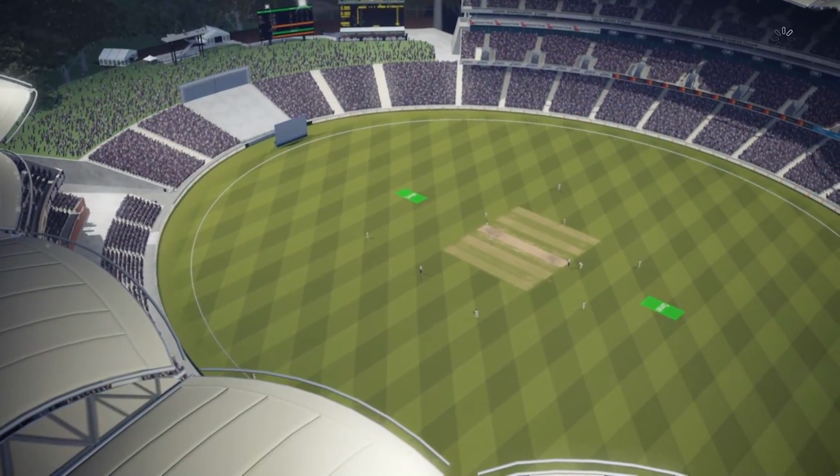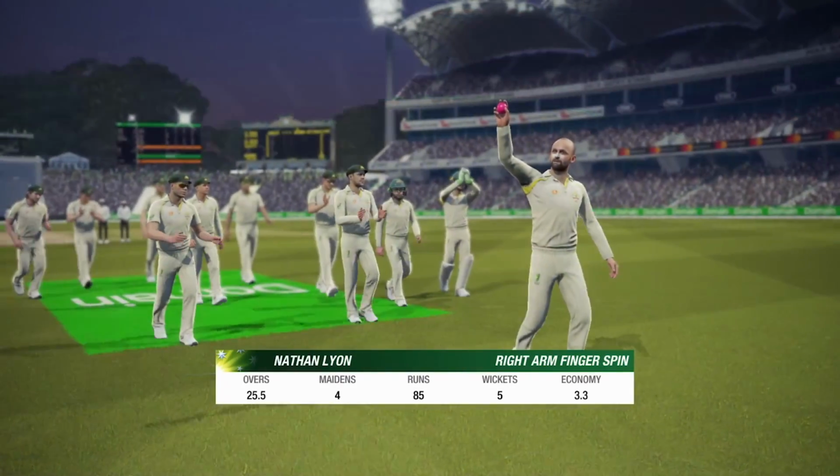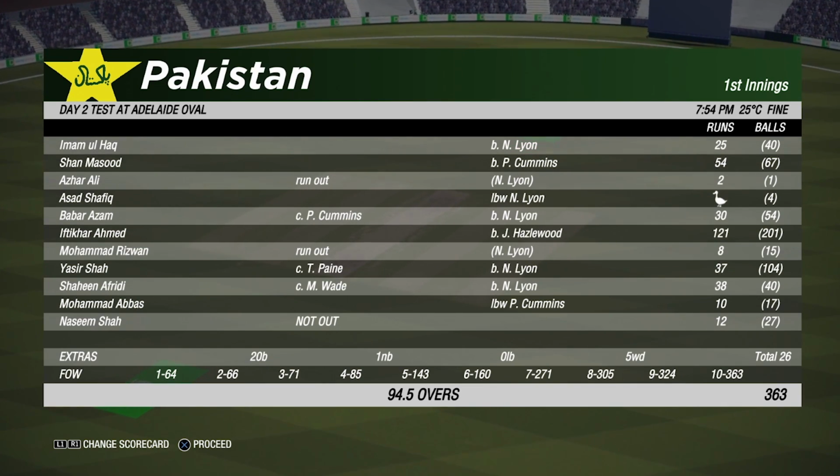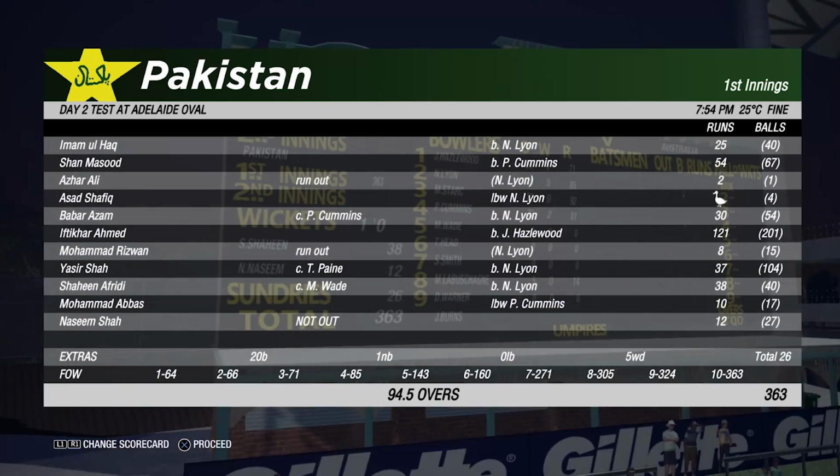Labuschagne had been fielding in there most of the day, though, so don't think I'm too bad for getting it wrong. There's Lyon. Took the 5 wickets. Pretty happy with himself there. 363 Pakistan, all out.